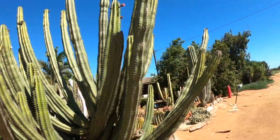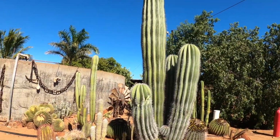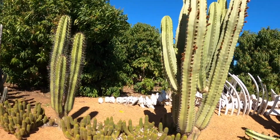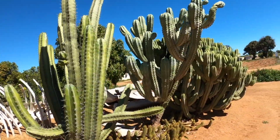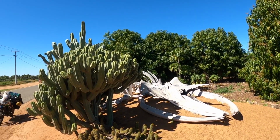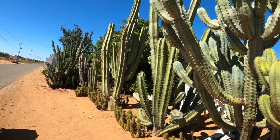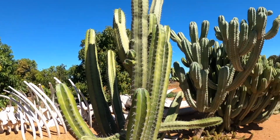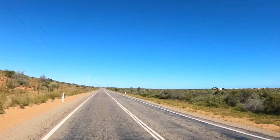See them against the tank there. That's really nice. Really nice. This is actually the whale. Pretty bloody awesome. Yep. Big rib cage. Big rib cage. Alrighty. So, goodbye Carnarvon. That was a bloody awesome visit. Really, really nice place.